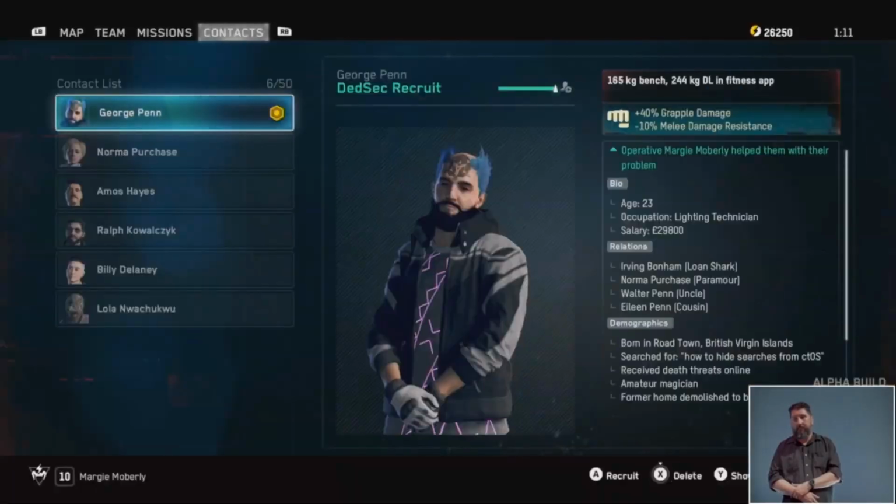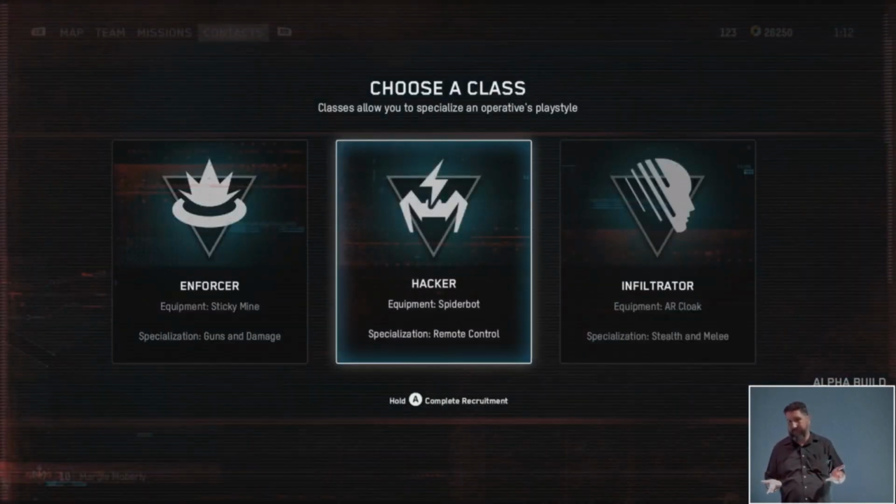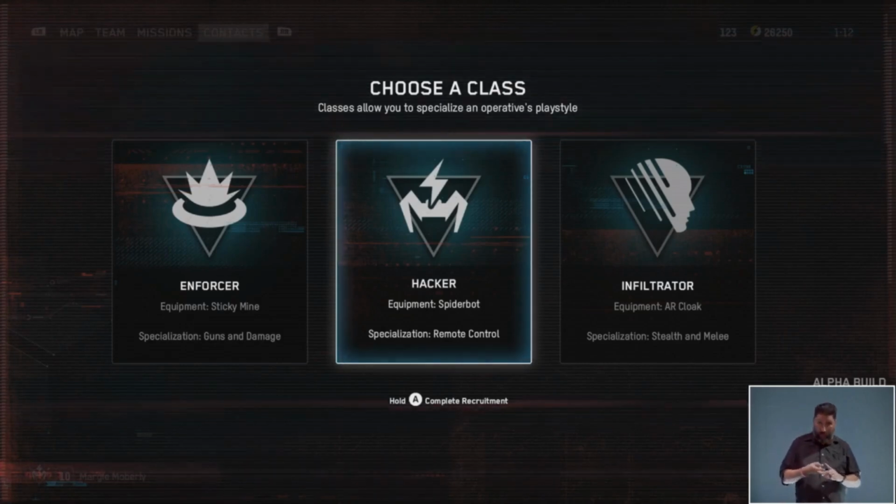We got George. He expressed his willingness to join DedSec, so we're going to take him up on that, obviously, right? We can recruit George. When you recruit a new operative, you have the opportunity to select their class. So this gives you a little bit more customization to not only play the characters you want, but play them how you want as well.